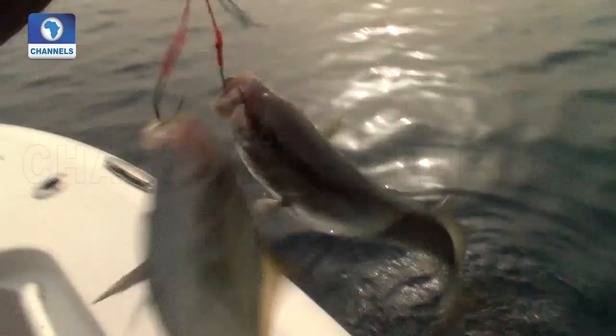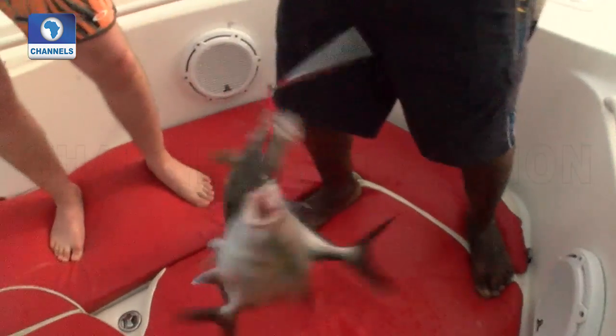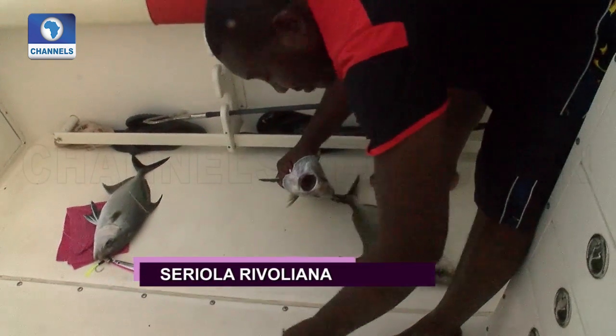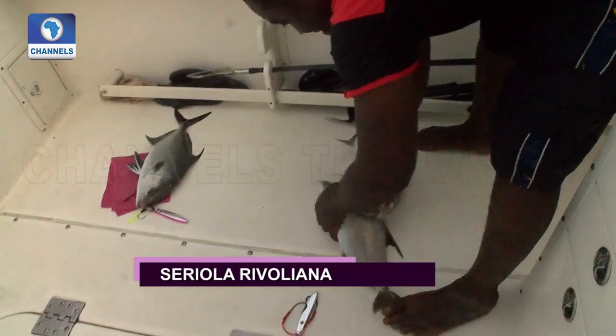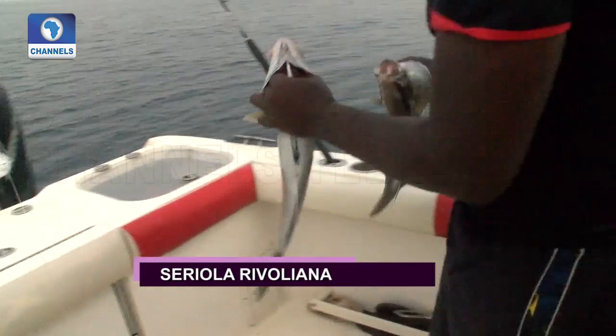So let's get started. The first fish we're working with today is the Almaco jack. I've chosen the one I caught. They are strong fighters, I can tell you that, and have dense flesh, kind of like tuna in consistency, and is also eaten raw as sushi.